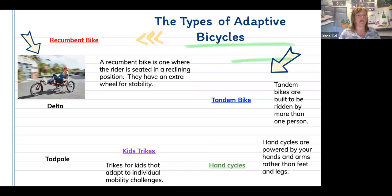This is an example of a Delta recumbent bike. Delta trikes have two wheels in the back and one wheel in the front. The front wheel does the steering and the pedaling powers one or both of the back wheels. Delta trikes are great because they're easy to get on and off of because they're super low to the ground. They're easy to maneuver, and they have a fairly tight turning radius, which means it's easy to turn the bike and get it through places, down the street, turn a corner.